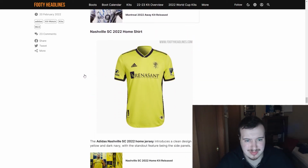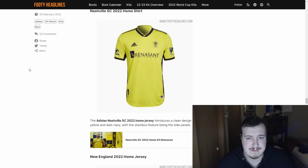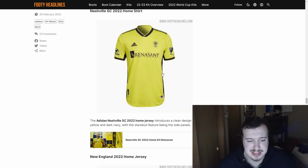Nashville. Ugh. So they're also doing a yellow and black, but I think the Columbus Crew pulled it off much better. There's something I really dislike about how their crest looks on here. It just kind of looks out of place, if that makes sense. I do like that they have striping down the sides. That's something we haven't seen on any of the other jerseys yet. Wait, is this a different color? This is like a blue and this is black. Oh, I don't like that. I think I have to go C on this one. To me, this is just average. Yeah, it's a C.